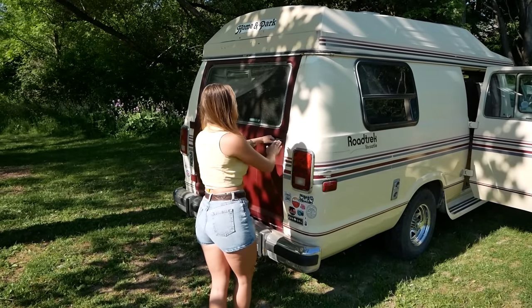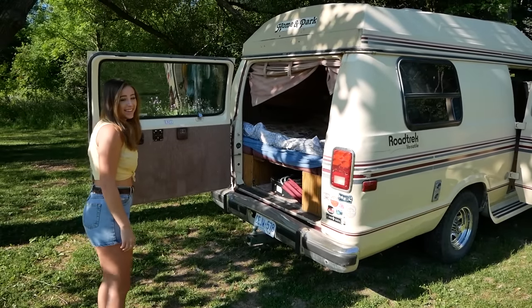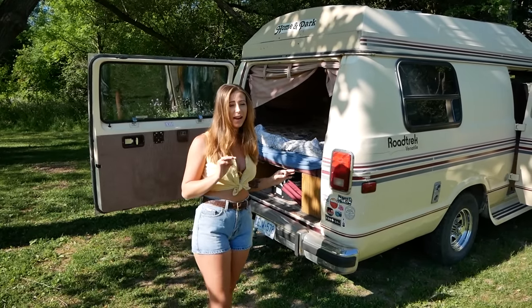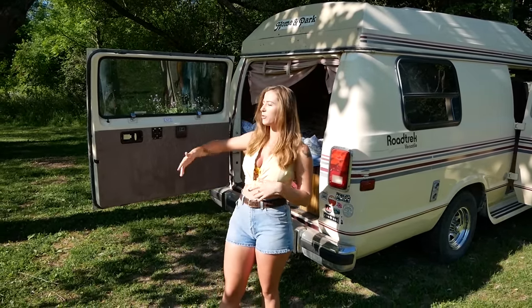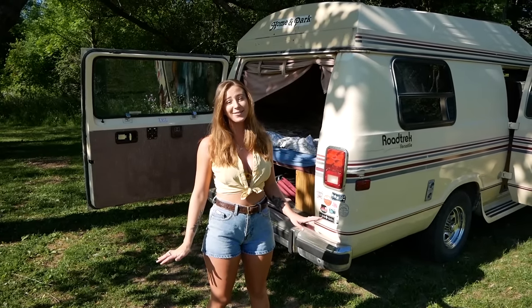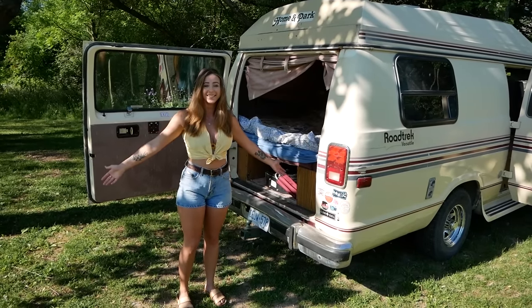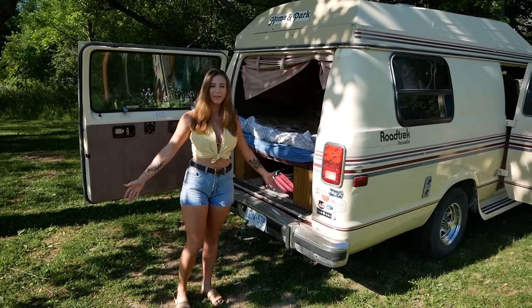And of course, out the very back, we've got the back door. And again, this is essential when you're laying in bed, if you're at a campsite and you just get to open your back door and wake up to this, it's probably one of the highlights of having a van. Your front porch is right here, or your back porch, whatever.